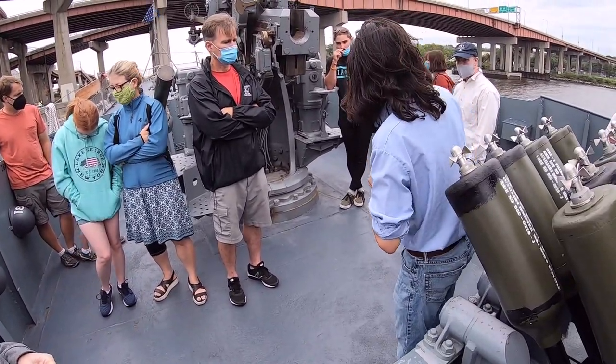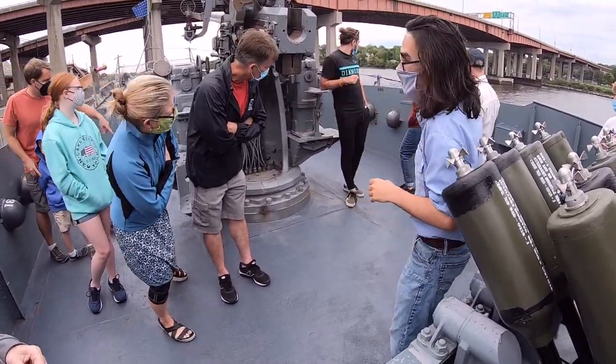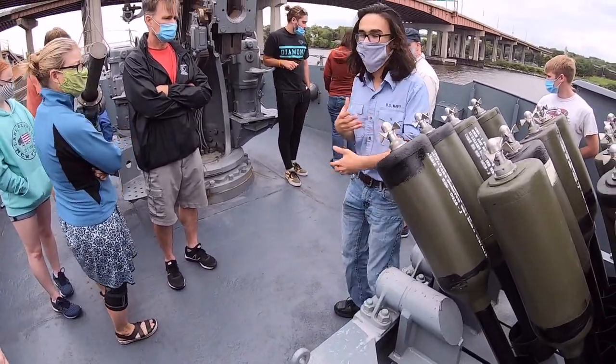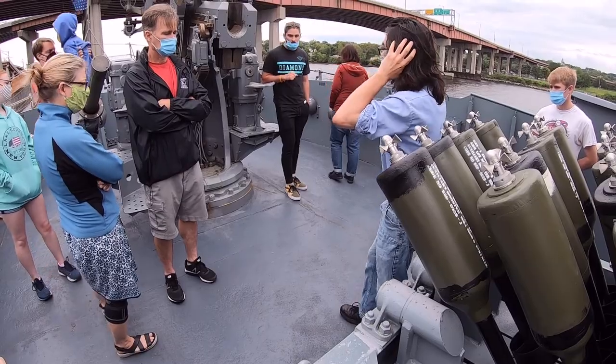And if you'll notice, this helmet over here on the side is a lot bigger. That's because he would be the one communicating, the one with headphones on. He'd communicate with the bridge.